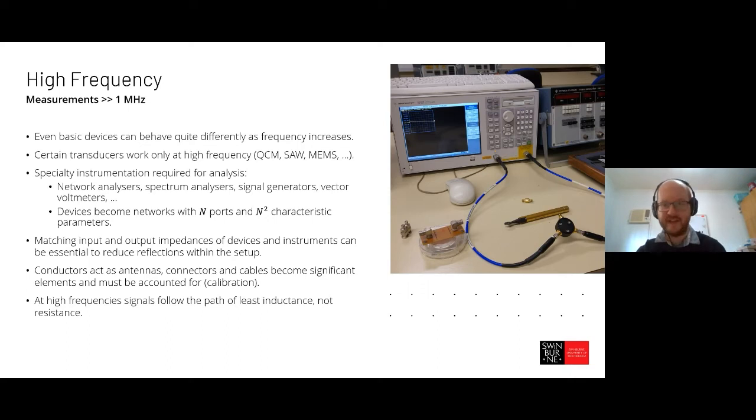And all of a sudden, every part of your system becomes important to consider from a noise and a measurement standpoint, because the cable connecting a network analyzer to a sample is itself an electrical network with properties that change as a function of frequency. And so what we would need to do is calibrate that out. And if you change even the length of the cable, if you add an adapter, you need to start all over again and calibrate all of that out again before you can start studying another device.